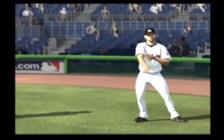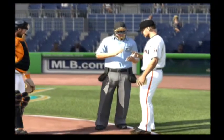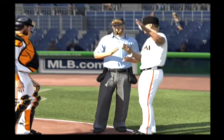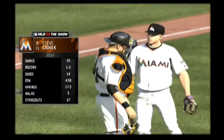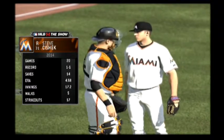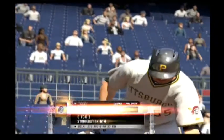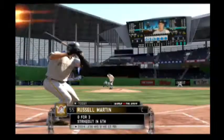And now we're going to have a conference at the home plate area, so it would appear that we'll see a double switch here. Steve Cishek is on now to try to close things down here in the ninth. Pitching and batting in the sixth spot, number 31, Steve Cishek. Now catching and batting in the ninth spot, number 6. Russell Martin will stand in, needing to get things started here in the top of the ninth.